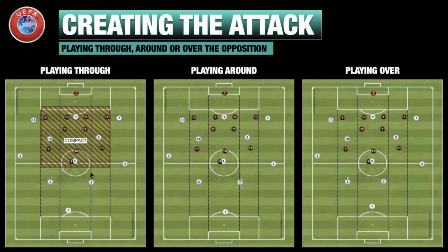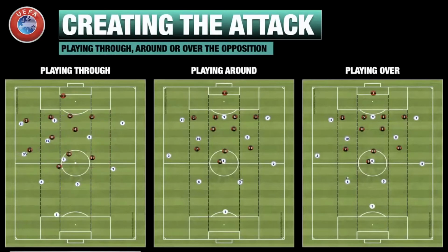So 3 ways to get through the opposition when we're looking at creating the attack. We're playing through, playing around, playing over. So the first one we're going to look at is playing through. So the opposition are nice and compact. So what we're looking to do is stretch the opposition, by playing into one of the wide channels and then looking to get it across the pitch quickly.